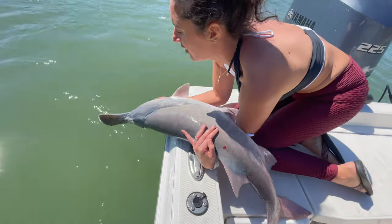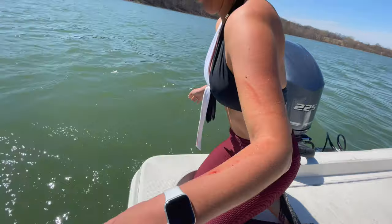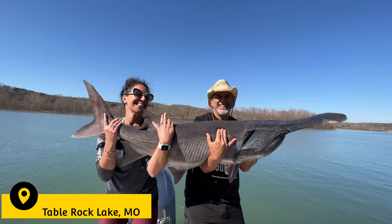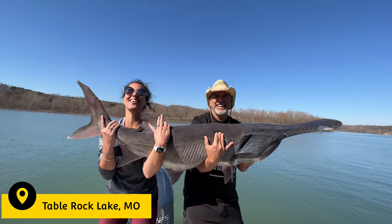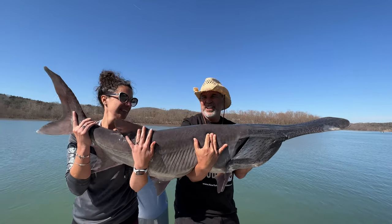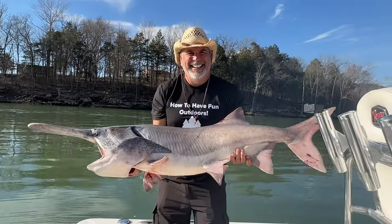Okay. Oh, baby. Whoa. He's gone. You did it. I saved him. Spoonbill paddle fishing. That's how to have fun outdoors. Look at the size of that. It's gigantic.